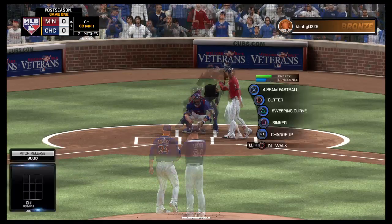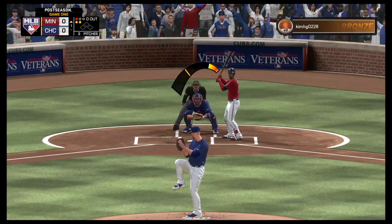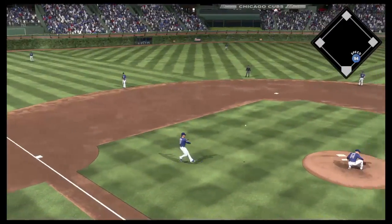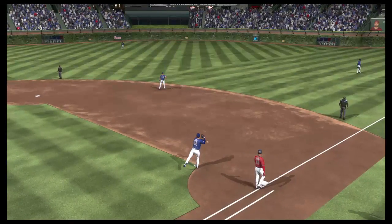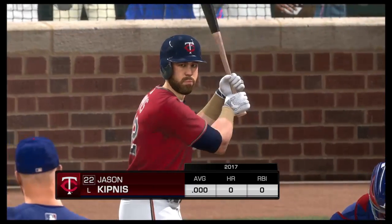Stuff is obviously the important key to being dominant on the mound, but it doesn't mean a whole lot if you don't have outstanding control to go along with it. But he does, and he really spotted that pitch. Throw to first is in time for the first out. So the bases are empty with one man gone.